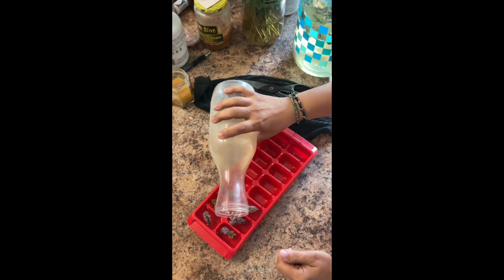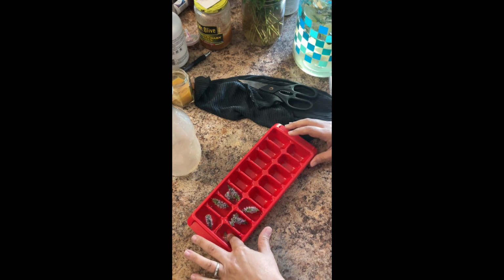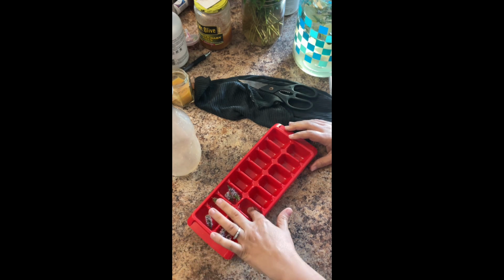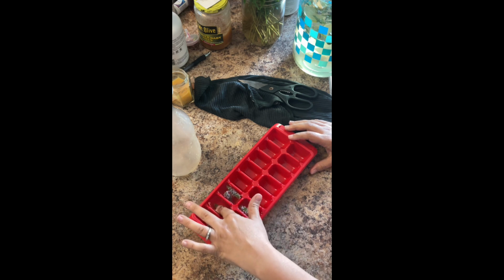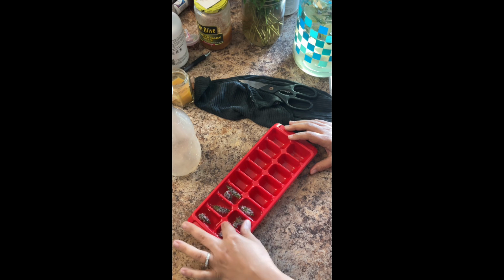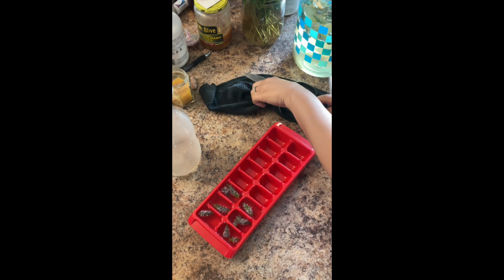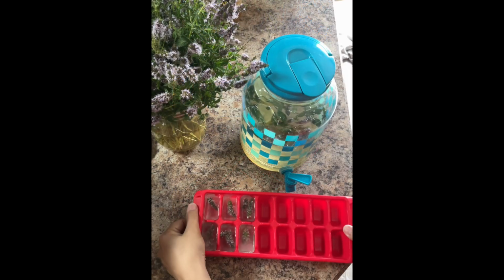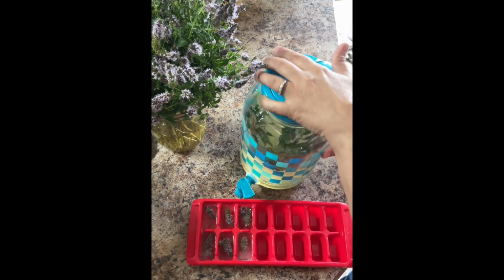Wow, I don't know what's going on in the kitchen. But just fill up your ice cube trays. You're going to have to check them halfway through and push those flowers down because they're not saturated, so they like to sit on the top. But I think I had them in there for maybe 45 minutes, and then I went back in and just pushed them down so they would stay down in the ice cubes a little better. And when they're all done, they're immersed.